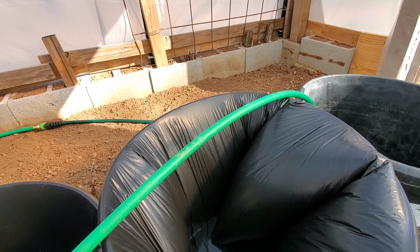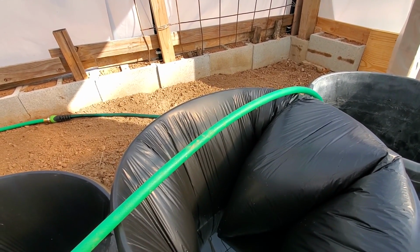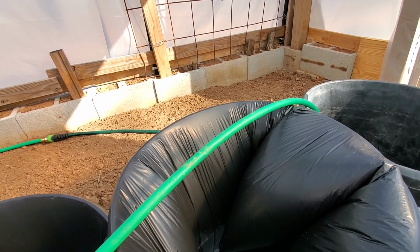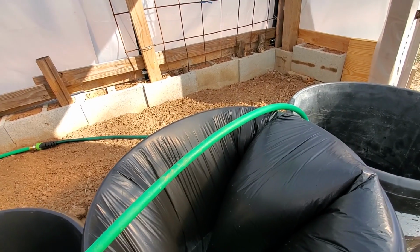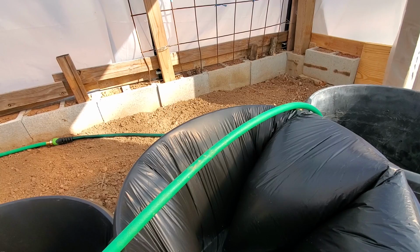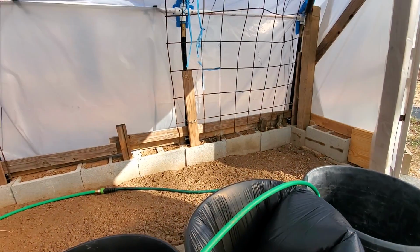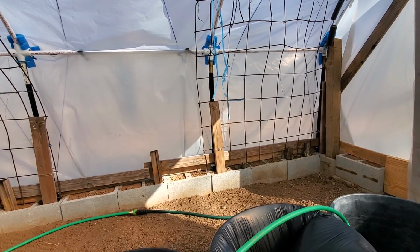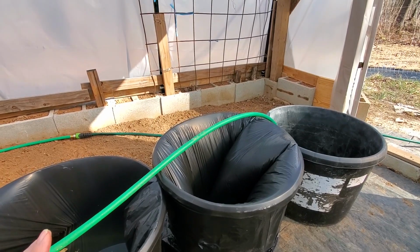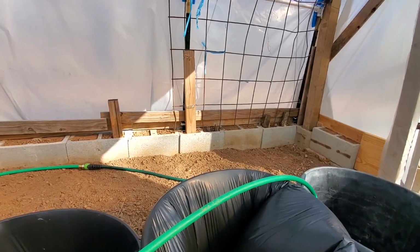Inside the hoop tunnel. Now, if they all freeze, if they're in here and they're solid frozen at 17 degrees, then they're not large enough, because there's a certain thing that counts for the volume of water you have and how long it will maintain that heat. Most people have those big 55-gallon water drums. I don't have any of those. I got these free, so I'm just going to test it, see how it works. And if it doesn't work, it's no big deal.